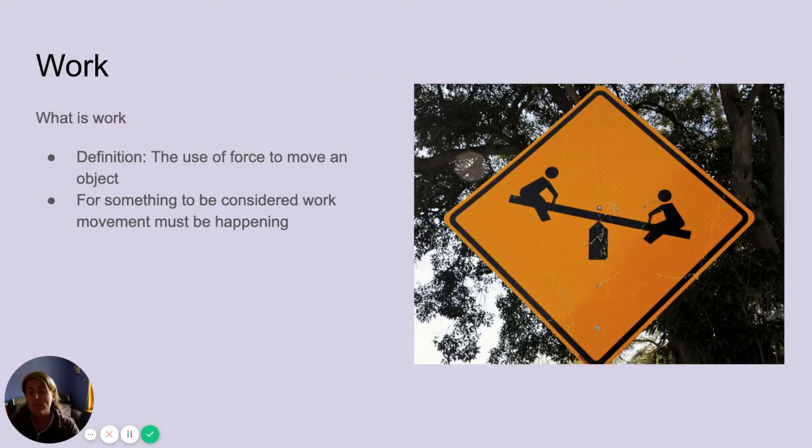Work. First, we've got to start by defining work. What is work? You hear your parents say, go to work, get to work, all these things. But work, the definition in science class of work is the use of force to move an object. You might have played on a seesaw or teeter-totter when you were a little kid. That picture right there. You're moving your friend, so technically you're playing, but you're also doing work.